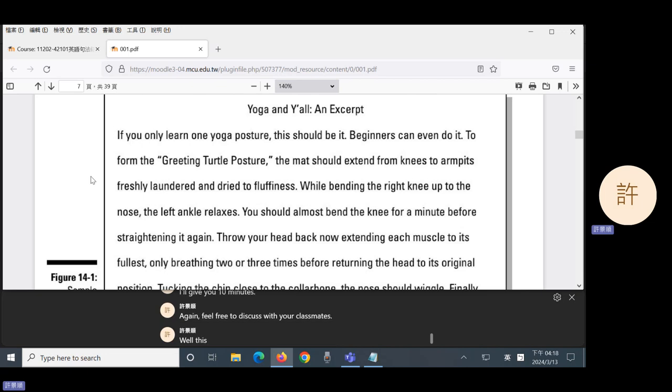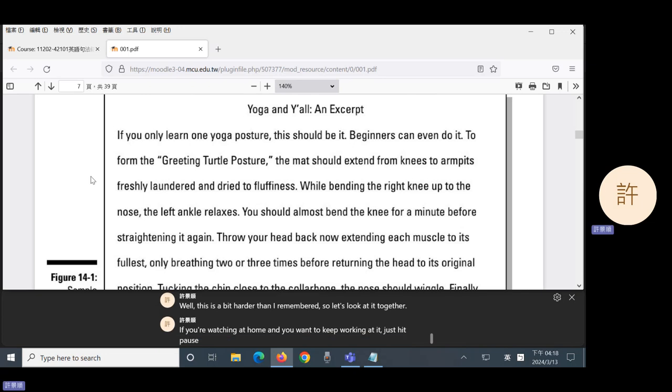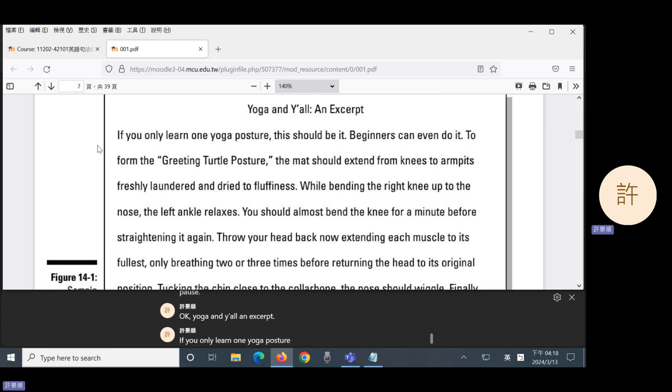Well, this is a bit harder than I remembered, so let's look at it together. If you're watching at home and you want to keep working at it, just hit pause. Okay, "Yoga and Yawn," an excerpt. "If you only learn one yoga posture, this should be it. Beginners can even do it." This should be, even beginners can do it. You're emphasizing the beginners. You're not emphasizing the do.